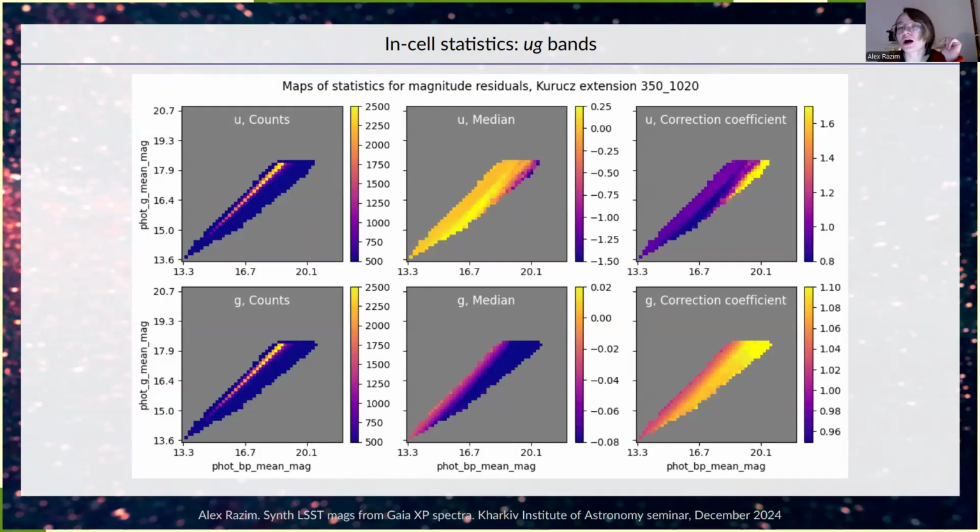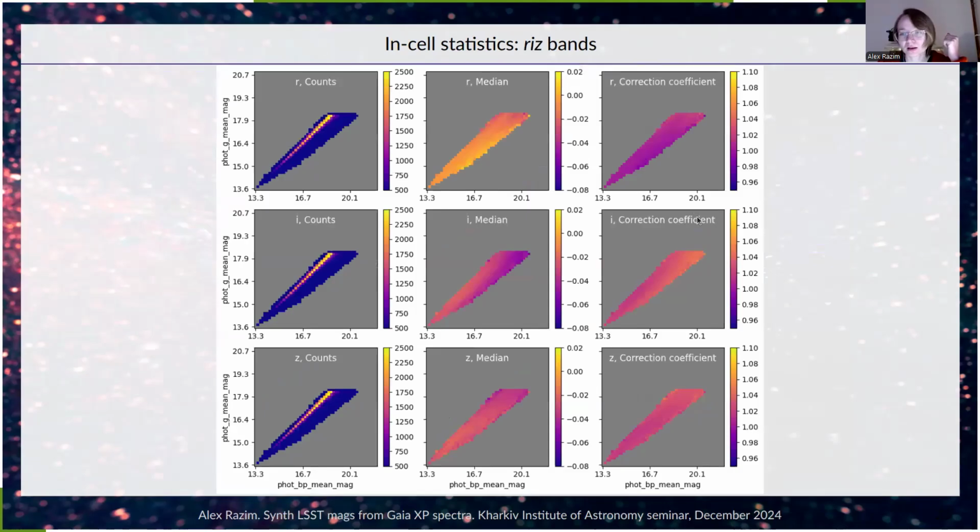And just to show you how these correction planes look, most of the objects are concentrated along this stripe in the magnitude coordinates. The median residuals are pretty smoothly distributed for the G and other bands, although there is this region of serious change in the correction coefficient for the U band. This is the only problematic region, and we attribute it to the highly noisy faint sources, because this is for the large magnitudes. For the red bands, the transition between different coefficients is really smooth, which is pretty nice, which is pretty physical, actually.